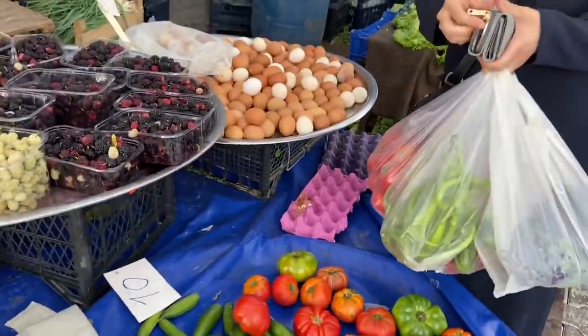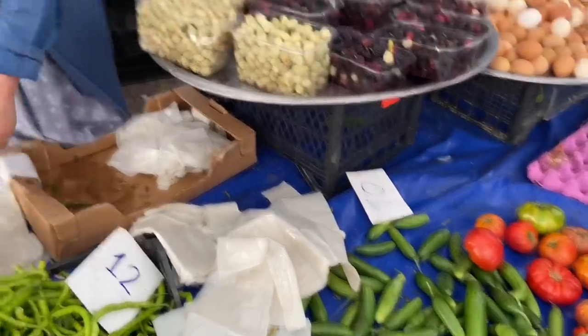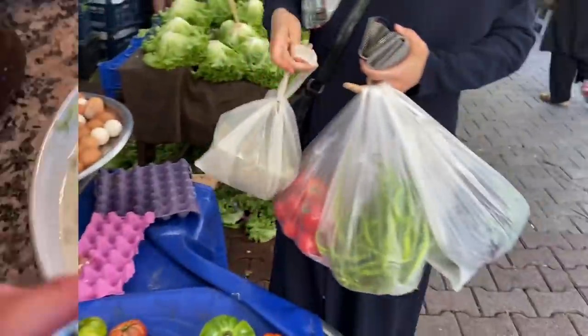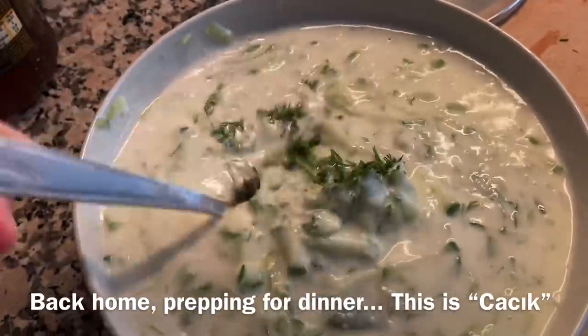We want to clean up the green peas, so we don't have to carry the shell. So we continue to summertime. Our bulgur pilav is ready, which my daughter Zeynep did.